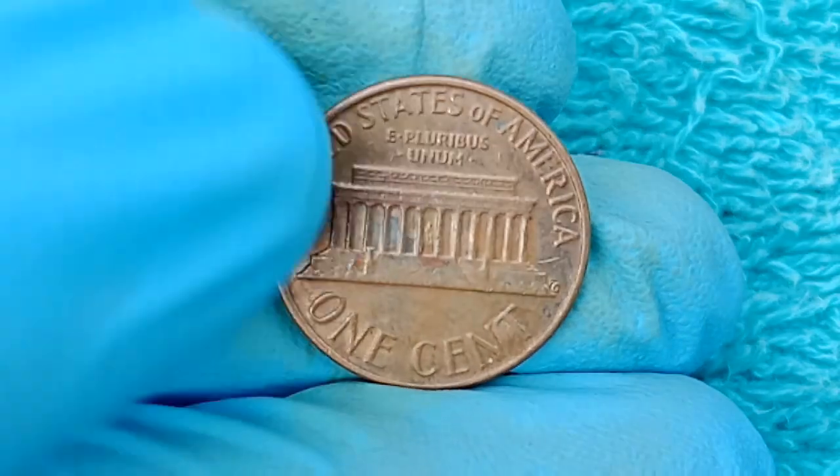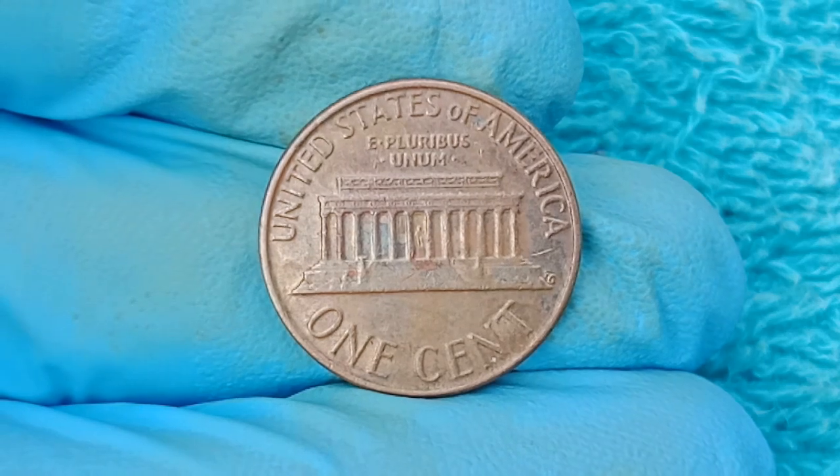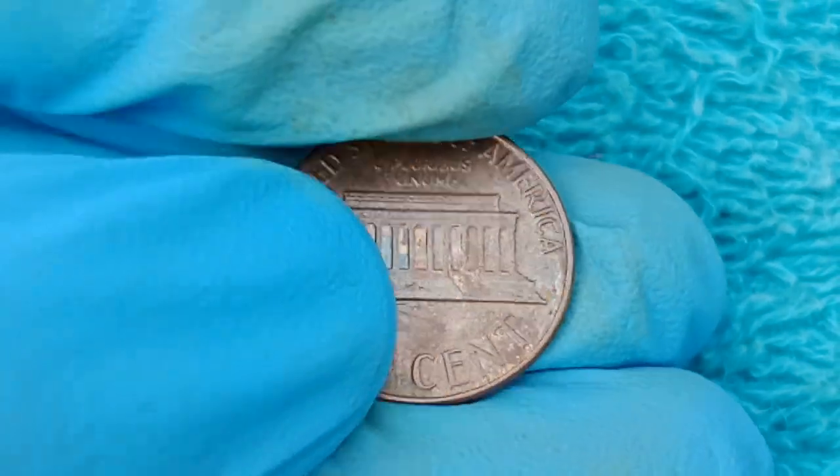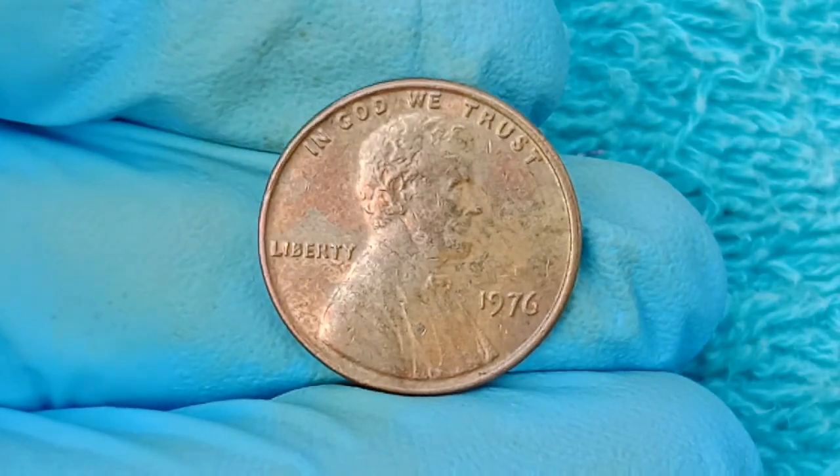And so if you're holding onto a handful of old coins, especially from the mid-70s, don't overlook the pennies, because among them may lie a forgotten treasure worth hundreds of millions.